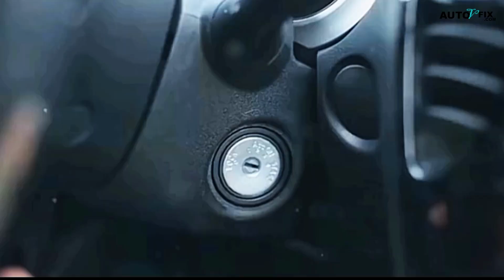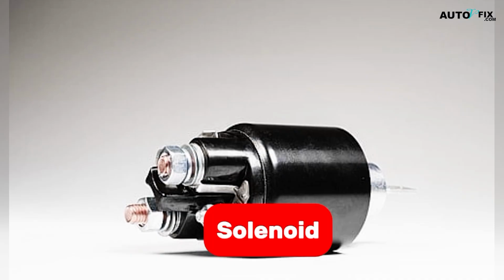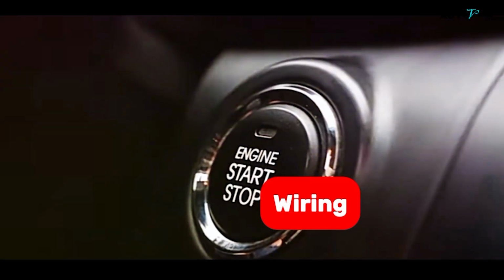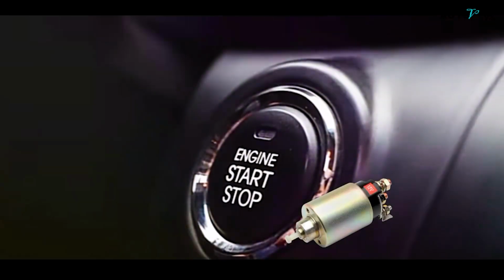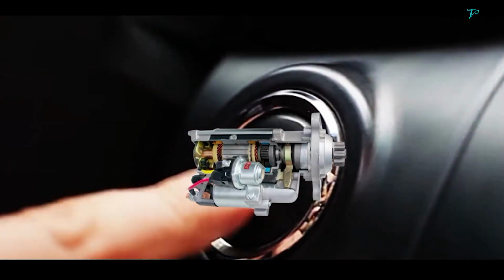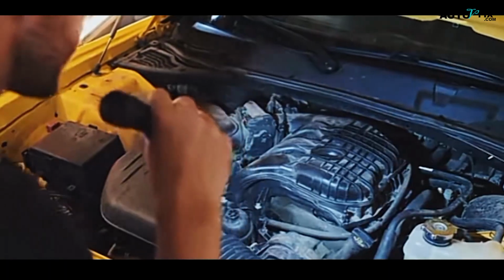Now let's do a quick recap, so it's easy to remember. One loud click but no crank usually means solenoid. No sound at all can mean solenoid, relay, or wiring. Rapid clicking often means starter motor or weak battery. Slow cranking with a good battery points to starter motor. Grinding or spinning without engaging is almost always starter motor. And remember, always check the battery and cables first.